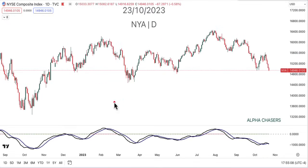Now below is the McClellan summation. It is not the oscillator, but the summation. There's a difference. You want to look at the summation. You can look at the oscillator all you want, I want to look at the summation. The summation gives me way more data, and the summation is based upon the oscillator. I could do a whole video on this.